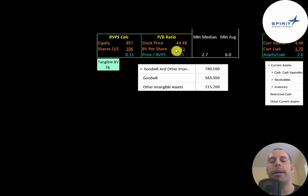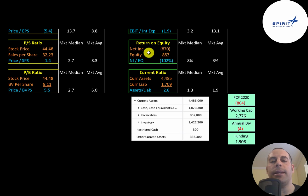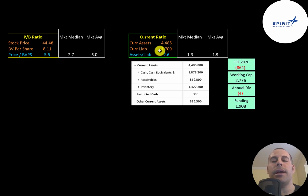Price to book is stock price over book value per share. They're at 5.5. And the way you calculate book value per share, it's equity over shares outstanding. Equity is assets minus liabilities in the balance sheet, and they have 857 million of equity, 76 million of tangible equity, because they have 780 million of intangible assets on their balance sheet. Interest coverage ratio is EBIT over interest expense. They have negative EBIT, so they have a negative interest coverage ratio. ROE is net income over equity, negative net income, negative ROE.